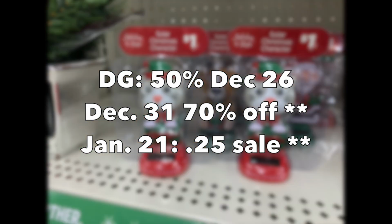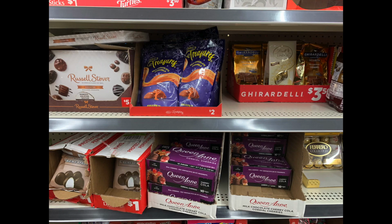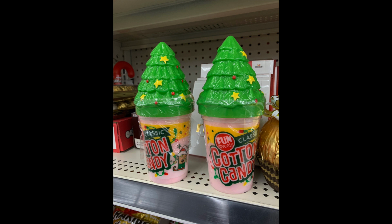Dollar General is kind of a bizarre store too, because at some stores I visited there was very little Christmas merchandise, and at other stores there was a huge amount of it. So for the quarter sale, if you are floating between stores, you're going to want to find a store with a good amount of merchandise, and where I'm finding that is at newer stores, because I think shoppers would rather go to a store that they've been to than try out a new store.